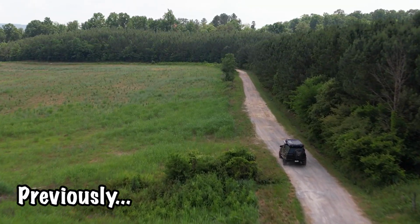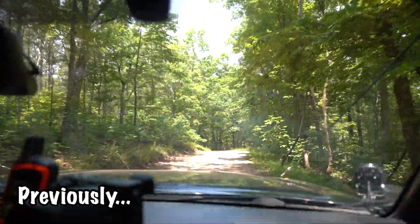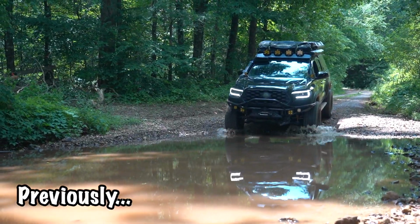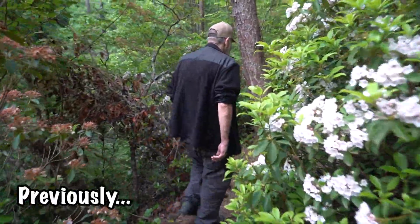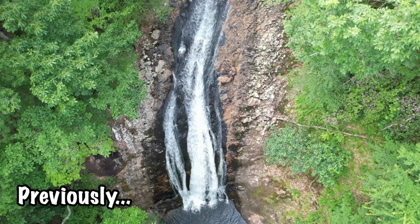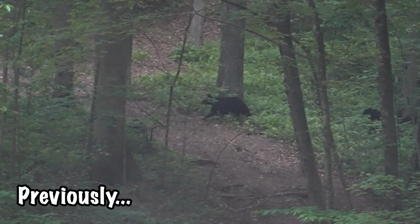Previously on Bug Out Overland. After having spent the first day driving through the less scenic western half of the route, Triston and I arrived at the Cohutta Wilderness, where we met a new friend, got to see a gorgeous, secluded waterfall, and encountered a few bears in the wild for the first time.